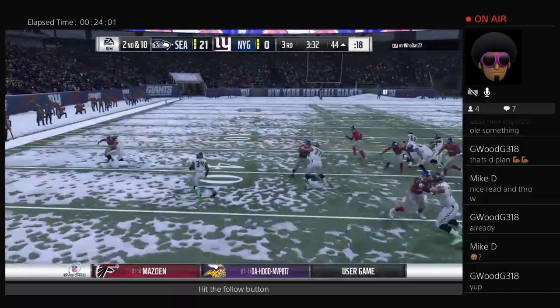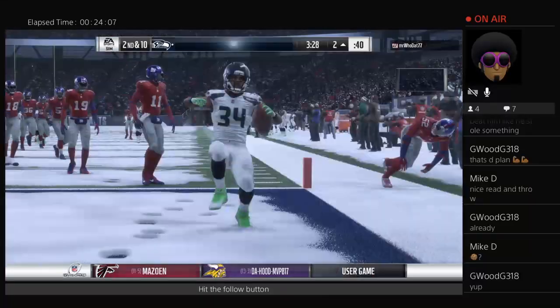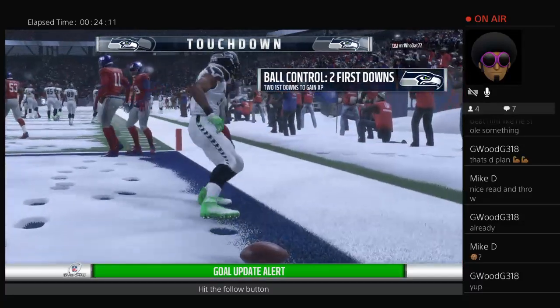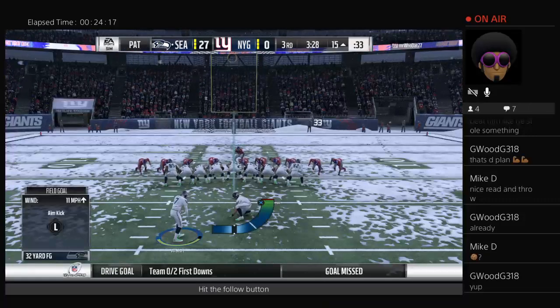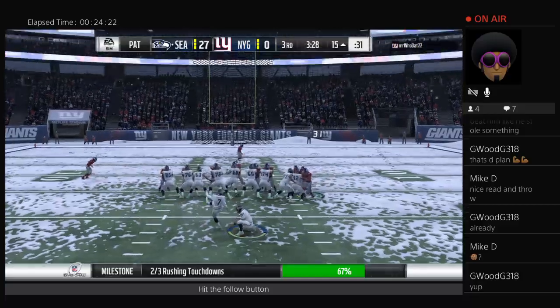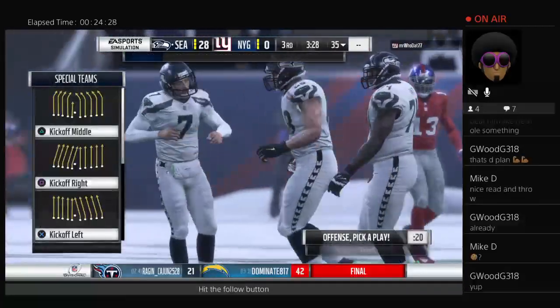They go again with Rawls. There he goes inside the 30. And all the way in, touchdown Seattle. Thomas Rawls, his second touchdown of the afternoon. And the Seahawks find a way to stretch their lead. It's good, and they stretch their lead to 28-0 now.